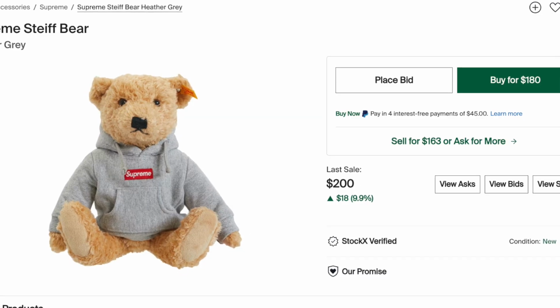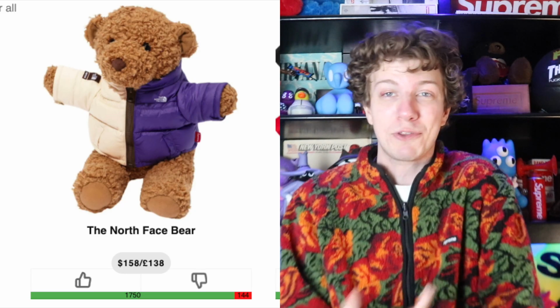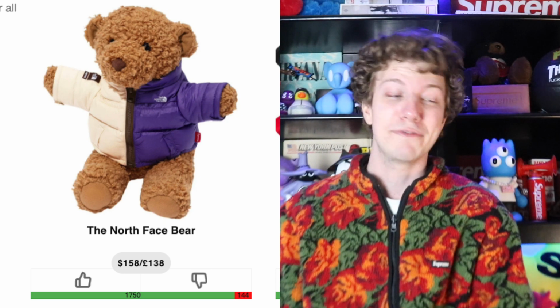The last bear did super bad on the market. That was when Supreme had way more hype as well. So this is a pretty obvious brick, which is half the reason I'm like, guys, please don't make me buy this, man. I buy so many bricks as it is. I think I'm probably going to be avoiding it, to be honest.